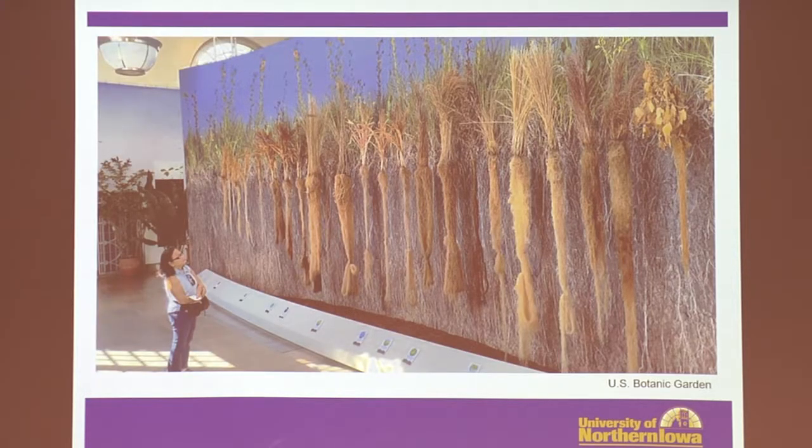So with the loss of the prairie, we've lost a lot of ecosystem services, largely because of the deep plant roots. They reduce soil erosion, they improve water quality, they help sequester carbon. So there's a lot less plant roots on the landscape without the tall grass prairie.